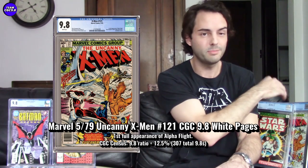I thought that was a really good price back then. Just having a look on completed listings this morning, one in the CGC 9.8 white pages too. This one's a nice white page one, a 9.9 candidate, the one I got. The one that sold though, 9.8 white pages, looking really similar to mine, looking really good, for $1,020.